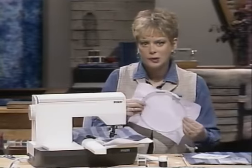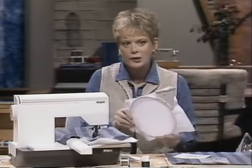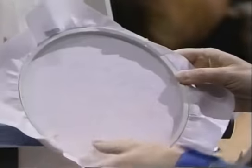And now, we've talked about fusible or water-soluble stabilizers and press-on stabilizers and just a whole host of them. This stabilizer will have fabric adhered to it once you wet it. You have to have it in the hoop thoroughly. But once the surface becomes wet, then you can place fabric on top of it and it will adhere.